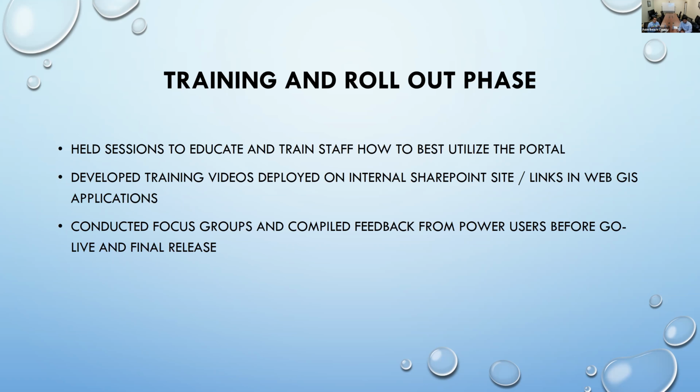So we just want to support a culture of spatial awareness throughout our organization and put the GIS in as many people's hands as we can. And using the GIS portal does all of that for us.